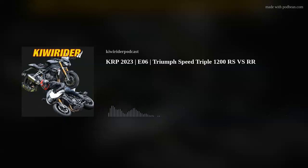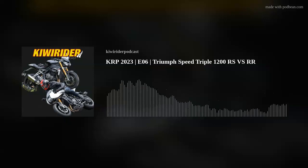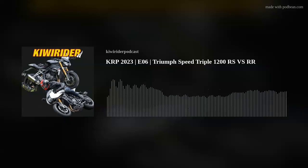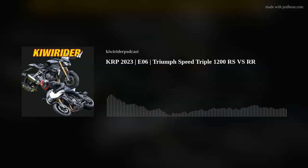especially if you're tall. The details are, on the white RR, the clip-on bars are 135mm lower and 50mm further forward, and the pegs are 15mm higher and 25mm further back. Also, the bars feel narrower and angled back somewhat, while the RS has straighter, wider and higher bars. It's a sport riding position.